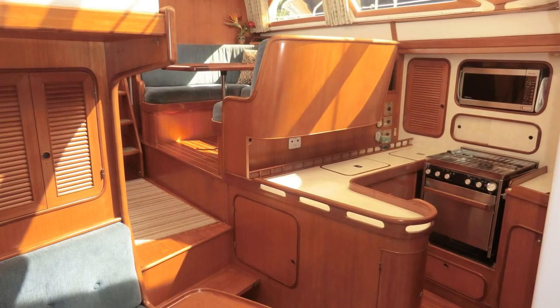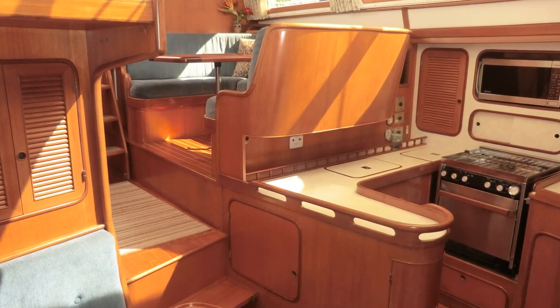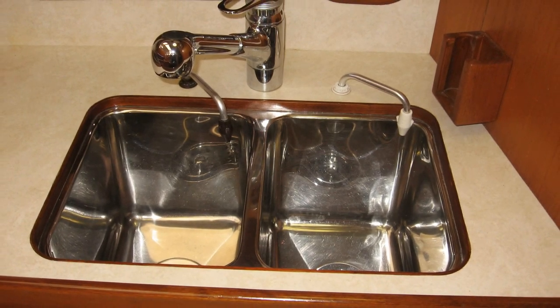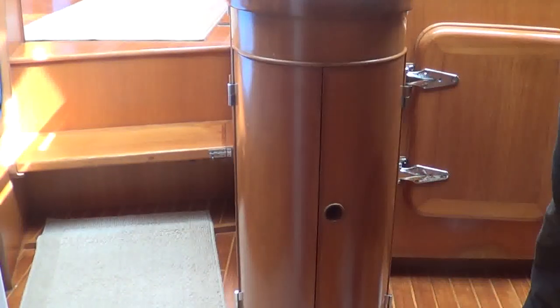The galley is across from the lower salon and features deep double stainless steel sinks, a freezer, refrigeration, a Force 10 three-burner stove with oven, and abundant counter and storage space.